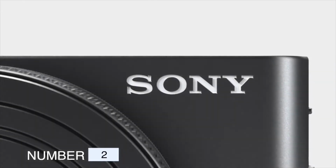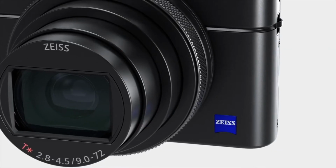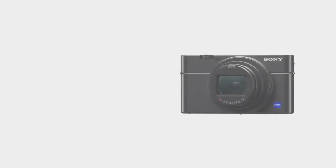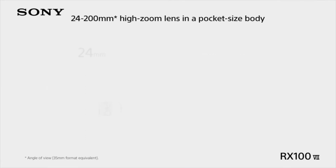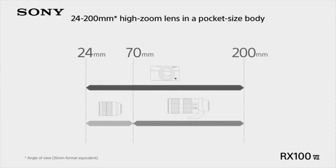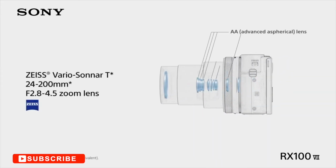Coming in number 2, Sony's RX100 Mark VII. Sony's RX100 Mark VII is their latest premium compact camera. This 7th generation model features a 1-inch 20 megapixel sensor, a 24 to 100 millimeter lens, 4K 30 frames per second, and 1080p 120 frames per second video. It also includes a 3-inch flipping touchscreen, optical stabilization, an electronic viewfinder, vertical video support, log profiles, time-lapse, HDR, panorama, zebras, a built-in flash, a microphone input, and offers wireless connectivity.